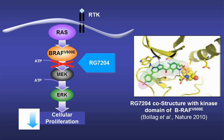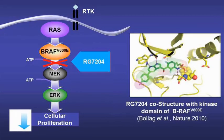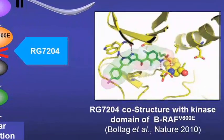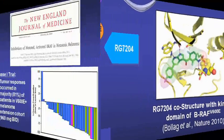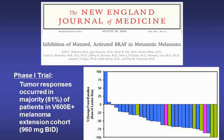As I indicated, it's more common in those patients who didn't have chronic sun exposure, or who had the acral lentiginous type of melanoma. RG7204 was a drug designed because they knew where the abnormality was: if you could turn off that gene, maybe you could stop this uncontrolled proliferation. They designed a drug which inhibits the ability of BRAF to transmit the message of cellular proliferation down the subsequent cascade, so it blocks this mutation from giving its abnormal signal. This drug, now known as Vemurafenib, also hit the New England Journal; it was the first of the wave of the good news story.